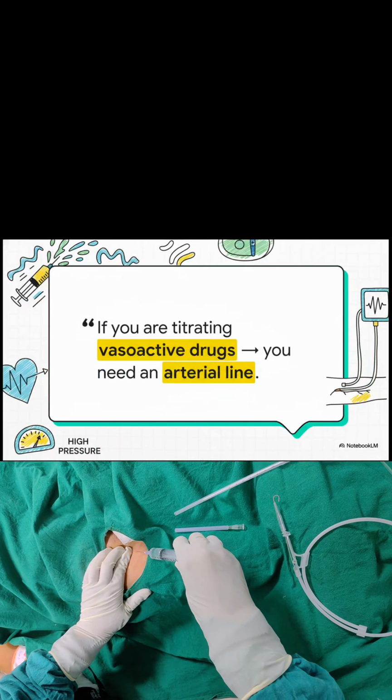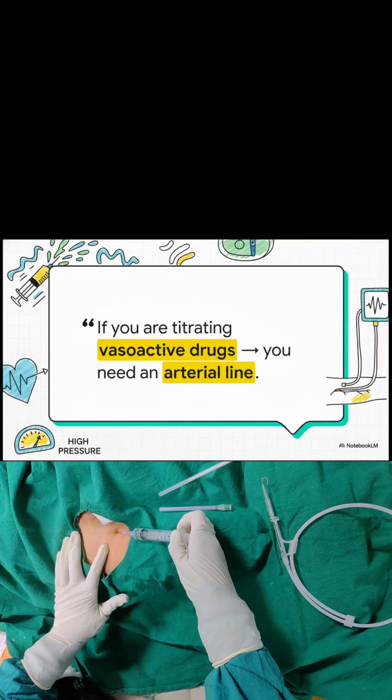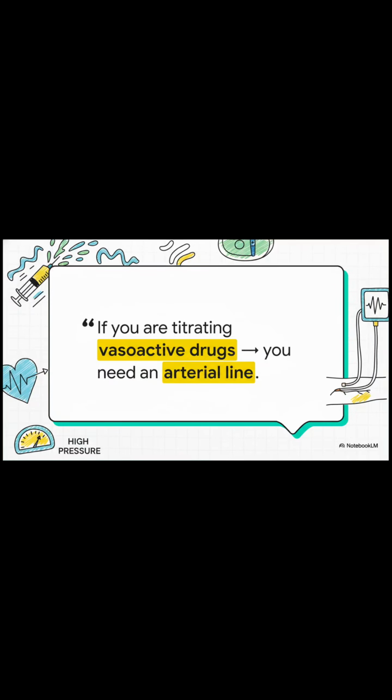And this right here, this is a huge ICU pearl. I mean, it's pretty much an unbreakable rule. If you are actively titrating vasoactive drugs, pressors, you need an arterial line. It's not a suggestion. It's absolutely non-negotiable for patient safety.